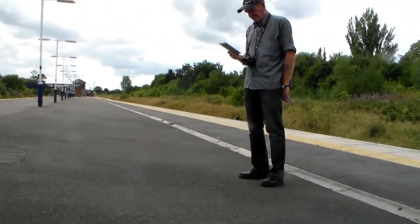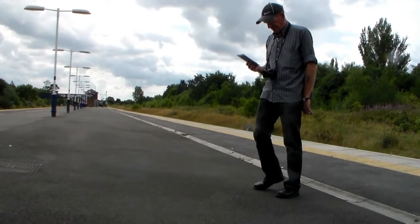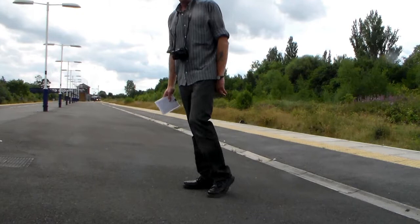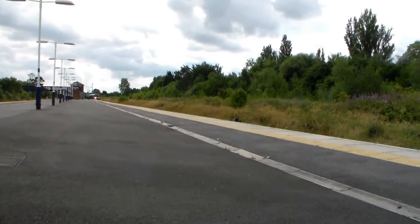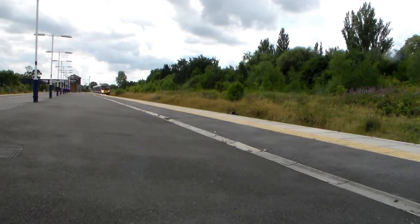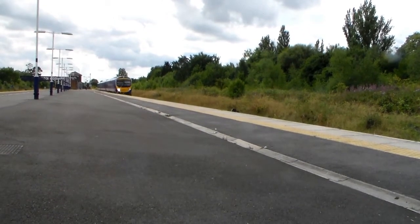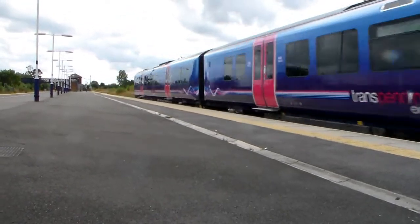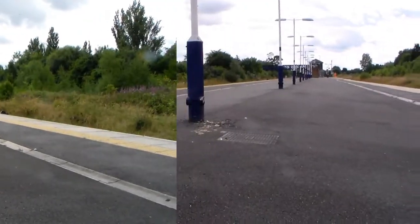And then Wilton Felix to 425. Comes fast, one to Middlesbrough from Manchester Airport. 185112.